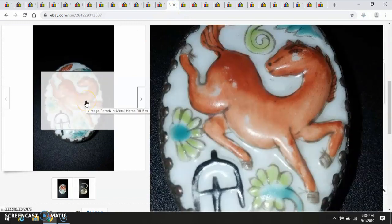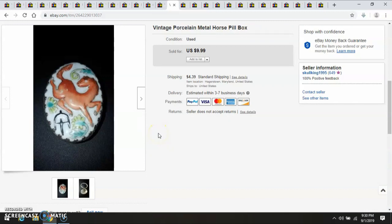Now another long story with this item. This is a horse pillbox. I think the top is made of porcelain. Bought this at a thrift store because I thought it was interesting. And then I decided I might as well try to sell it. So I listed it on eBay for I think about the same price. And it just didn't sell, so I took it off.